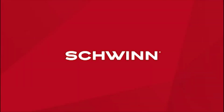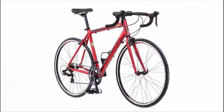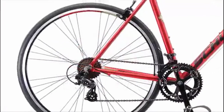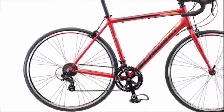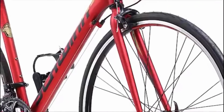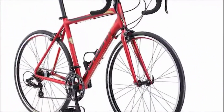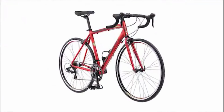When it comes to producing quality bikes that stand the test of time and keep you riding comfortably, you can count on Schwinn. Light and agile, the Schwinn Volare 1400 road bike is perfect for riders who want to go fast. Its lightweight aluminum frame teams up with a durable steel road fork, lightweight flat handlebar, and sport saddle.